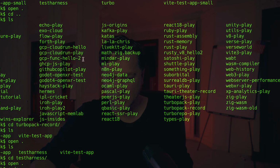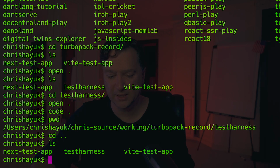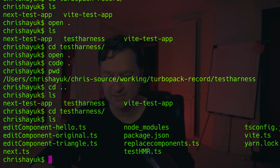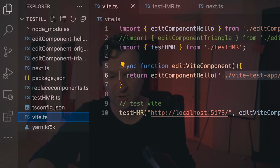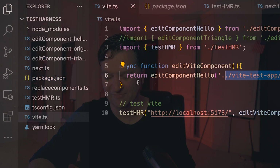So let's come back into my test harness. You can see my test harness is running essentially in the same folder structure as my Next test app and my Vite test app. So we'll just go into test harness. And then what I'm going to do is I'm just going to do a yarn, and then I'm going to do test and Vite. And just so you know why I'm selecting that, if you go to my package.json there's test for Vite. I'm doing a ts-node vite.ts. So all I'm going to do is call that Vite test app.